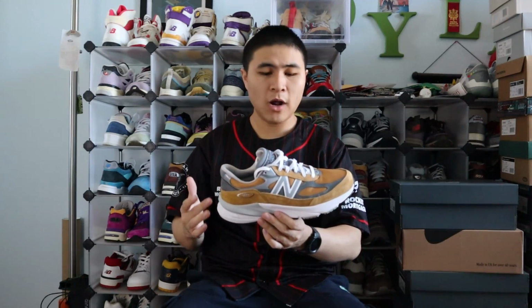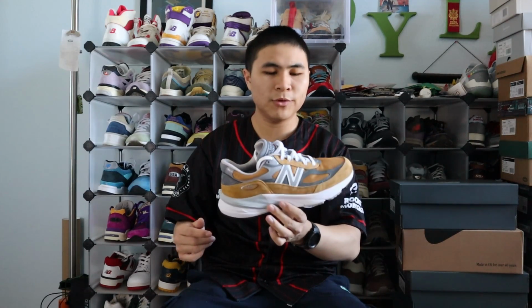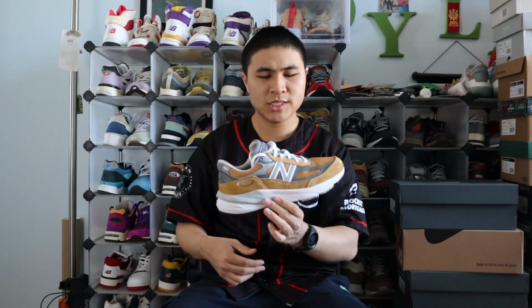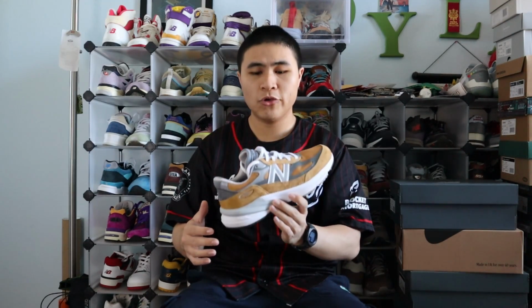And next up is the 990 V6 in the Workwear Brown colorway. This is a rock solid GR. I'm not too sure if it's necessarily a core colorway, but regardless, you can't really go wrong with the Workwear Brown. A lot of people were calling this the poor man's Carhartts because they're very similar to the Carhartt collab that dropped at the end of 2023, and it's definitely a great alternative.